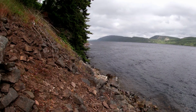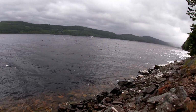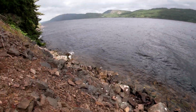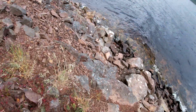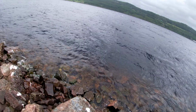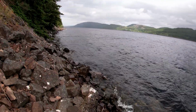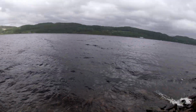It's absolutely huge, look at it. No wonder they haven't found the monster yet. I think it's probably really deep in there. Well, at least check it out. It's super windy still. It's crazy.